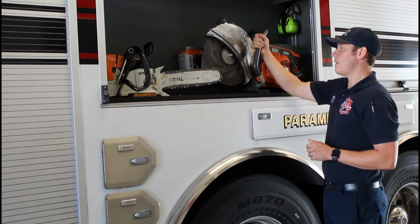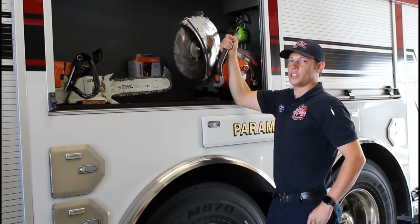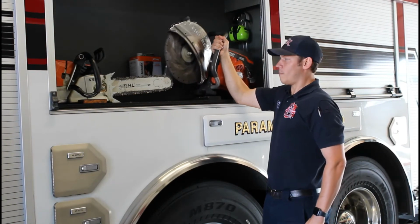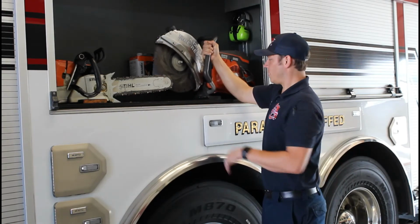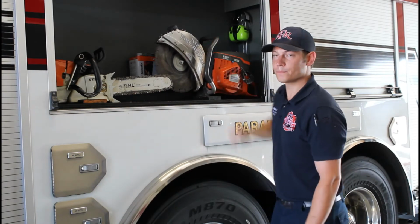The K12 is what we use to cut just about anything that we couldn't cut with the chainsaw. It takes a little bit longer, doesn't go quite as deep, but concrete, metal, pretty much anything we need to get through that this won't accomplish, this will.